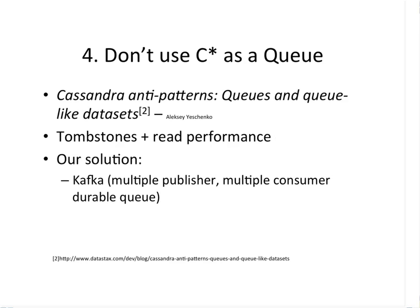4, don't use Cassandra as a queue. Previous development in our system actually used MySQL in some ways as a queue. We have a single thing that pulls a particular table and sees, are there any changes? It grabs all of them and then deletes all of them. That was probably not the best solution then, and Cassandra is just as bad as that, even though it's really tempting. Here's a great blog article you can read on the technical reasons why you shouldn't use Cassandra as a queue. It goes back to tombstones.